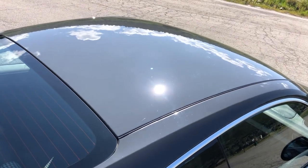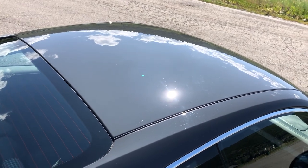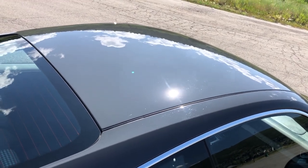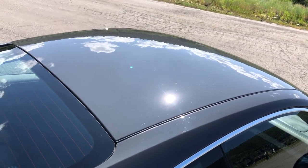Here's the angle of the roof from the side. No major blemishes to point out. You do have the sunroof delete. And so this is going to be more of an accurate depiction of an older 911.